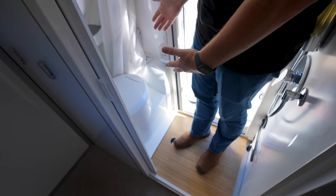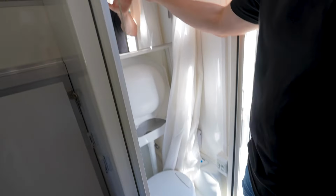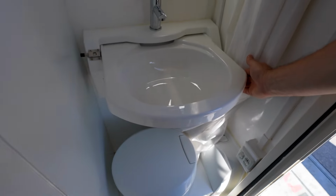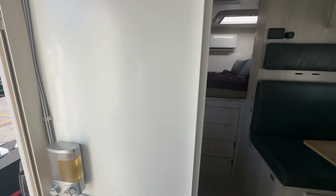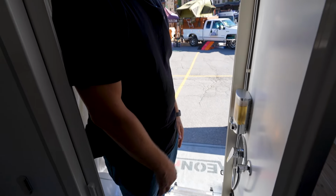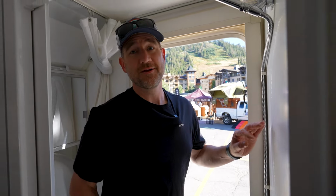You've got your cassette toilet with your sink, some storage back there. Pull that sink down. Wow. And then you got your mirror. Very, very user-friendly with everything that you need. And then, of course, you have your door to access the outside. So very innovative, well thought out design.